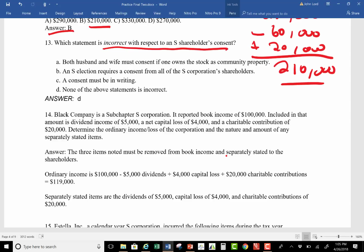A subchapter S corporation reported book income of $100,000. Included in that amount is dividend income of $5,000, a net capital loss of $4,000, and a charitable contribution of $20,000. Determine the ordinary income or loss and the nature and the amount of any separately stated items. For these, I did the free response questions. They're kind of mixed in with the multiple choice, as opposed to just being at the end like they will be on your test. But let's take a look at the answer here.